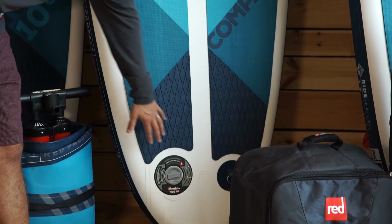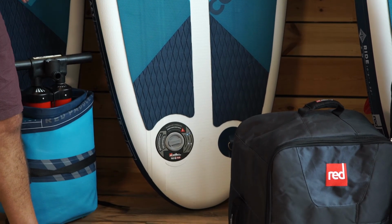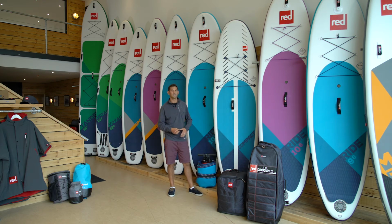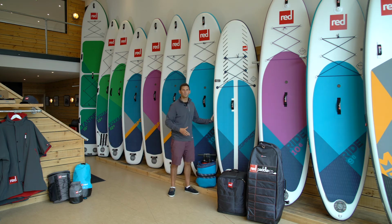And then further down, you've got your inflation valve for quick inflation and deflation, and you've also got your integrated leash point there. So you can securely attach yourself to the board, something that's vital if you ever are going out on the water. Now this board has multiple international patents pending, so you won't find it anywhere else.